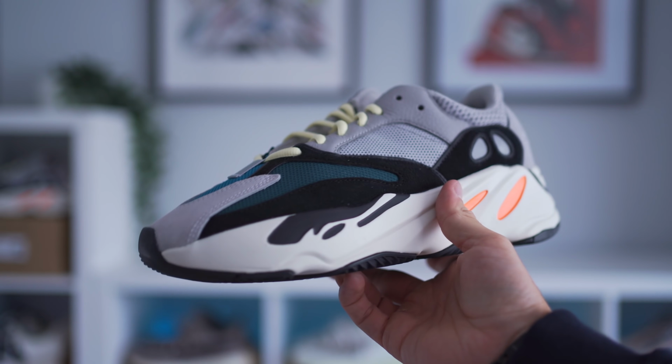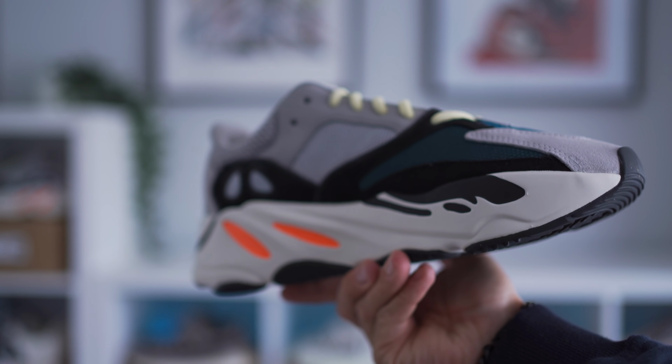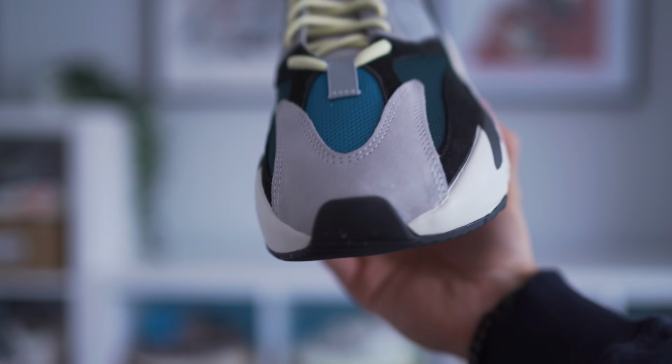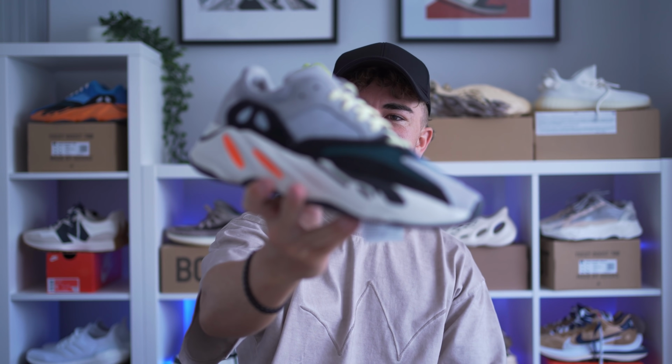Look at that. If that's not just an iconic pair of Yeezys, if this just doesn't scream the beginning of something crazy for Yeezy brand, I don't know what does. This has to be one of the most iconic pairs of Yeezys. So yeah, let me know, guys. Did you manage to hit on the Waverunner?